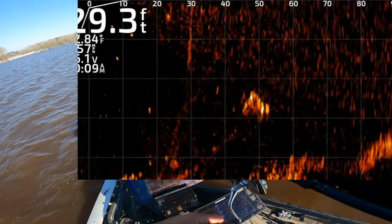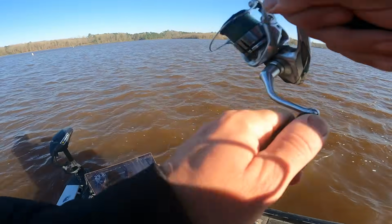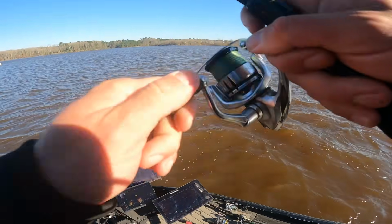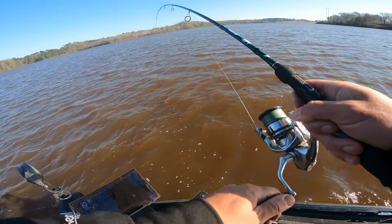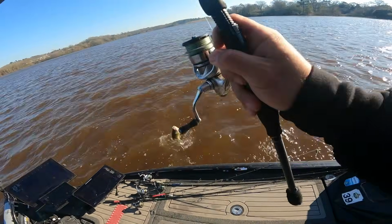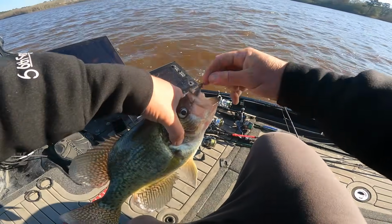There they go. That one got it. Yahtzee. That's a Yahtzee. That's a crappie yachts. Feels big. Feels big. What do we got? It's a giant crappie. Look at this guy. Yeah, buddy. Beautiful crappie right there.